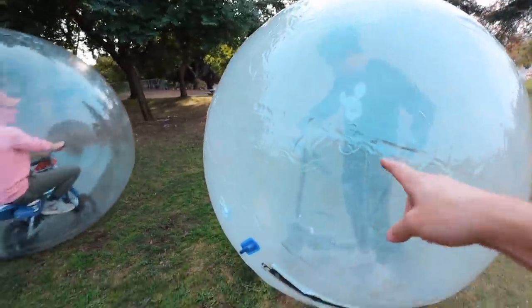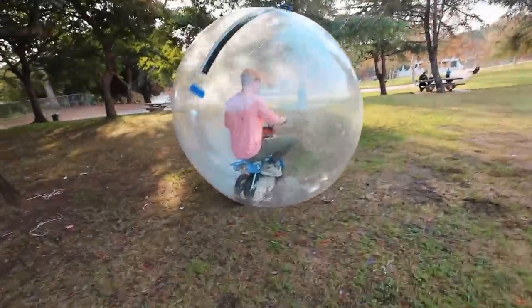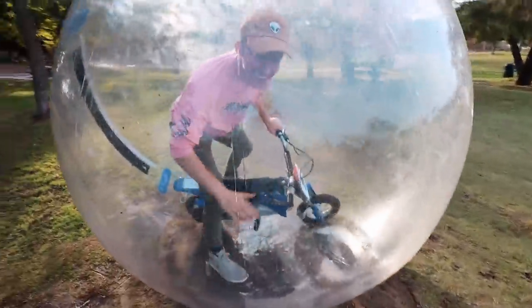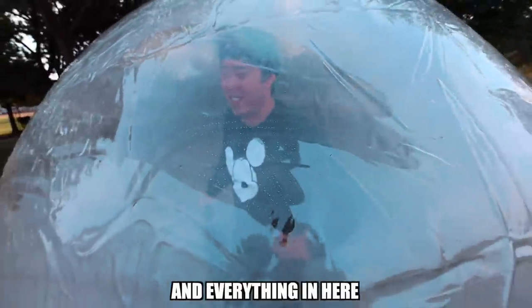Stove, look how foggy Stove is. What? I can't even see. Ryan, where are you going? No. It looks like it's working pretty well. Okay, don't pop your ball. Stove, I literally can't see you. You're sweating in there. You can see me now. Is this because you're sweating or was there water in here? There's water in here. No, I was sweating. I was farting and everything in here.